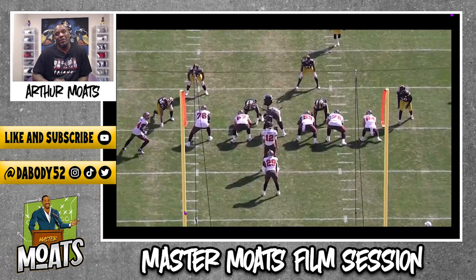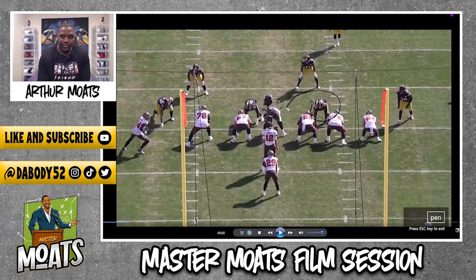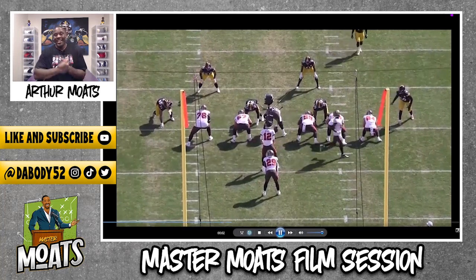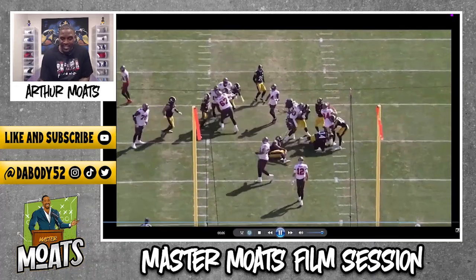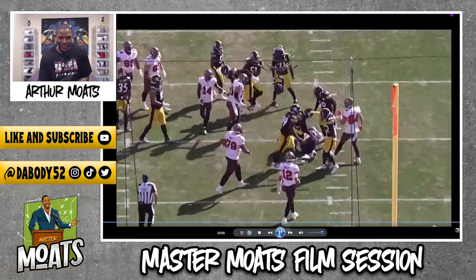Today we're going to be talking about Larry Ogunjobi and some of the things that he was doing versus the Bucs. This dude's productivity continues to keep going up and up and up, and it is beautiful to see, man. So as we always do, that is Larry right there, circled him up nice and neat. Played him full speed. Now we're going to break this thing down. But yeah, man, I was excited about this dude. He was putting on.